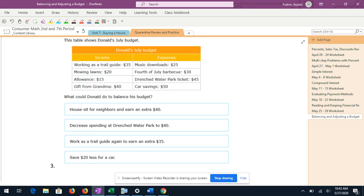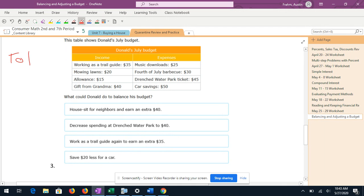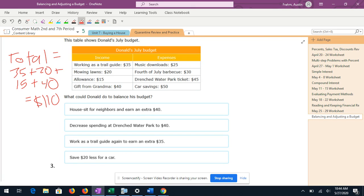So that's the first thing you need to do: calculate the total of the income and the total of the expenses. So on the left-hand side, I'll do the income. So the total would be, you're just adding these numbers together. So 35 plus 20 plus 15 plus 40. And you can, again, type them into your calculator, do some mental math. If I do mental math, it comes out to be $110.